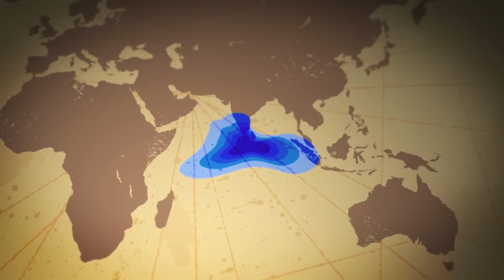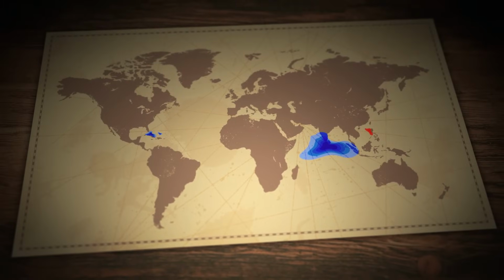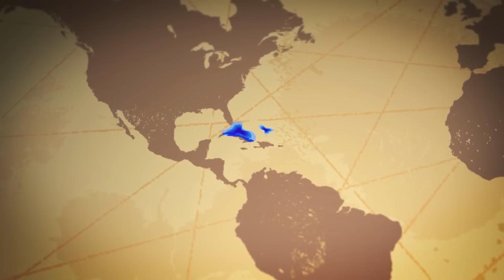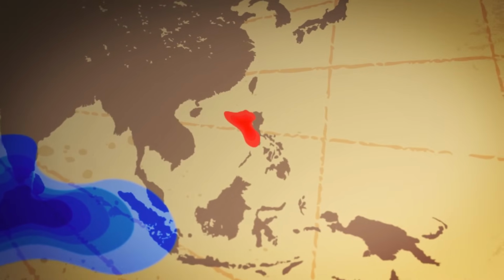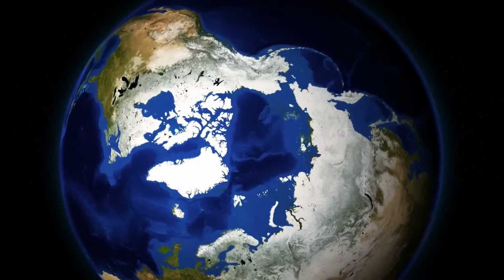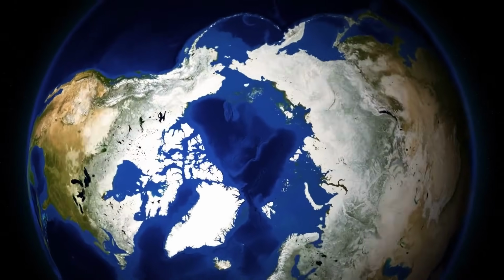The gravity hole in the Indian Ocean is the biggest, but it's not the only one in the world. Other areas with low gravity include the island of Cuba and the Bahamas. On the opposite side of the spectrum are the Philippines. Here, gravity is stronger than normal, but the poles are the places with the strongest pull to them. They are the closest to the center of the Earth.